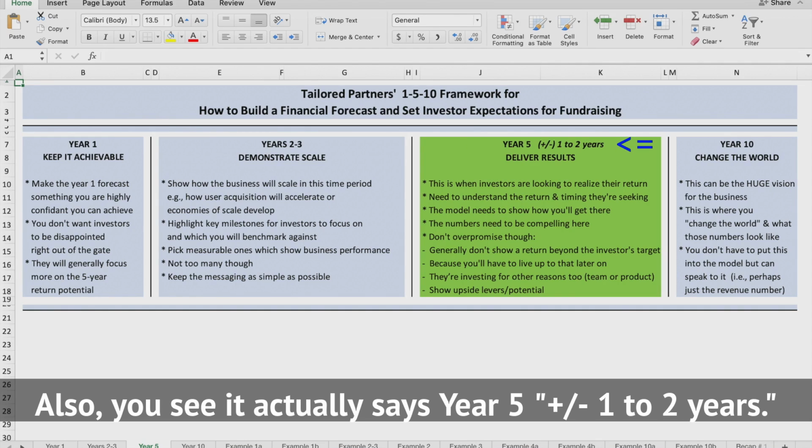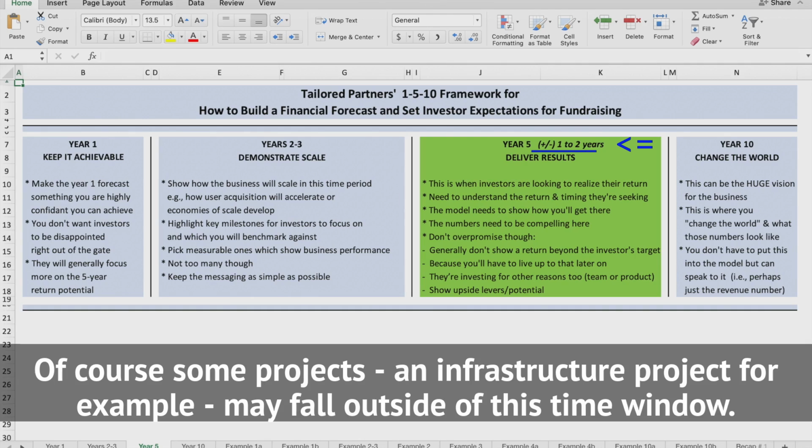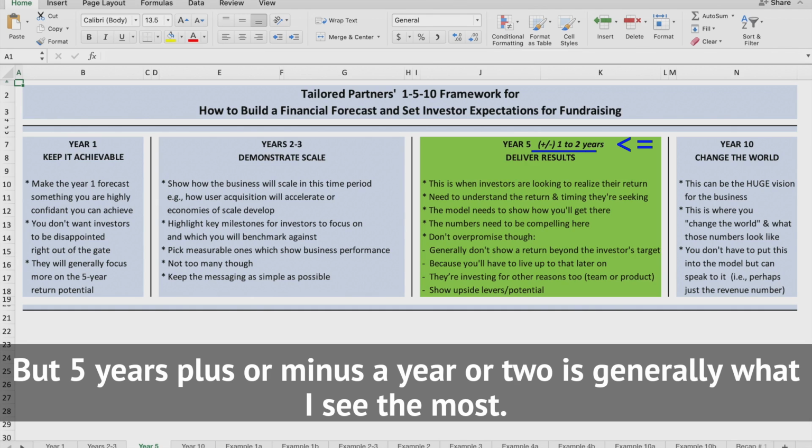Also, you see it actually says year 5 plus or minus 1 to 2 years. Depending on your type or stage of company, an investor may be looking to realize their return as early as year 3 or as late as year 7. And of course, some projects, an infrastructure project, for example, may fall outside of this time window, but 5 years plus or minus a year or two is generally what I see the most.